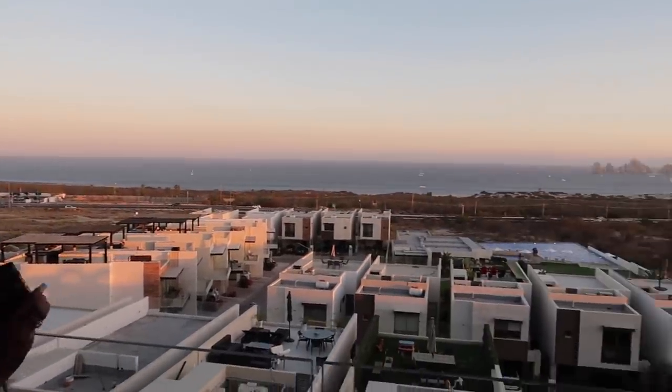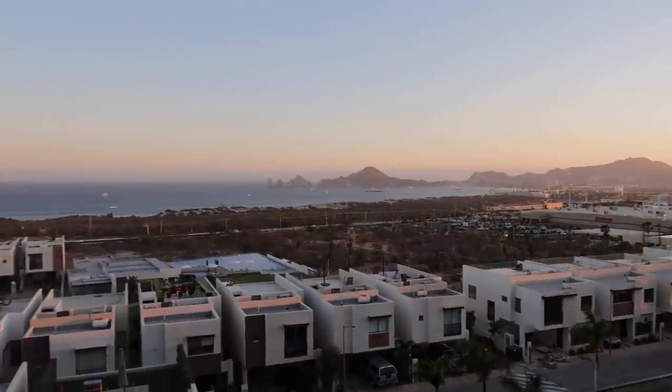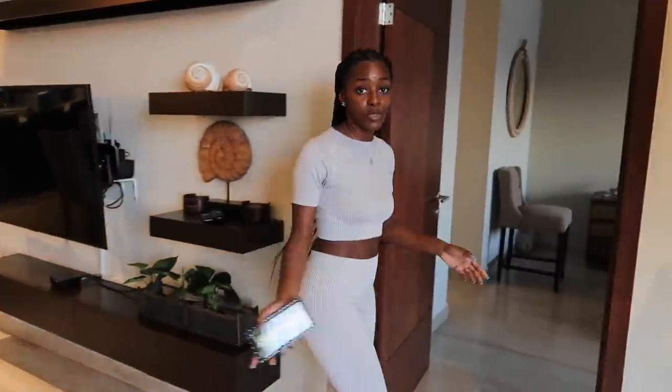As you guys can see, this is like the neighborhood we're staying in. It's called Vista Vela. We do have a pool. I really love this little neighborhood and it has its own security and gates, which is really important. I'm gonna take you to the bedrooms. Like I said, this place has 3 bedrooms.